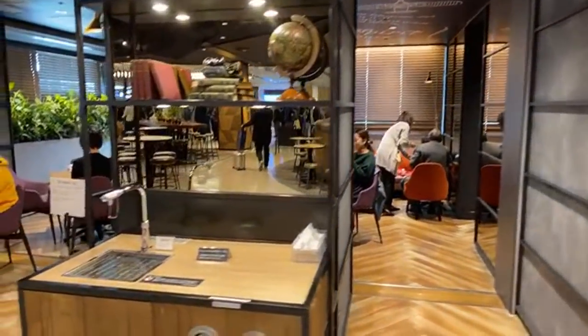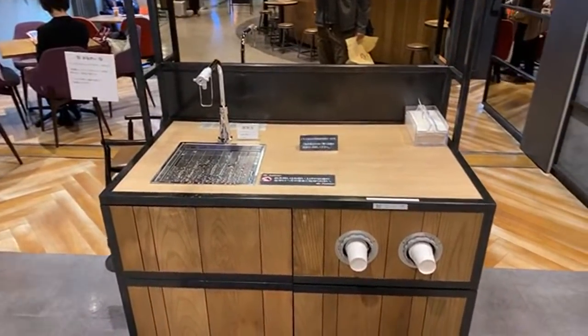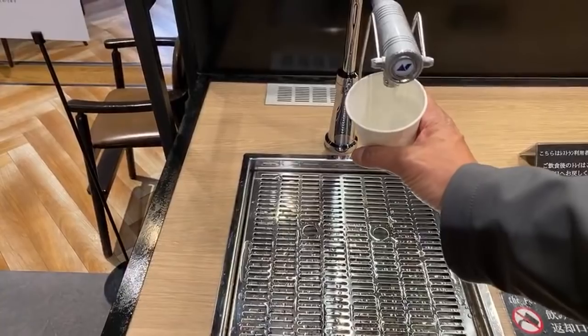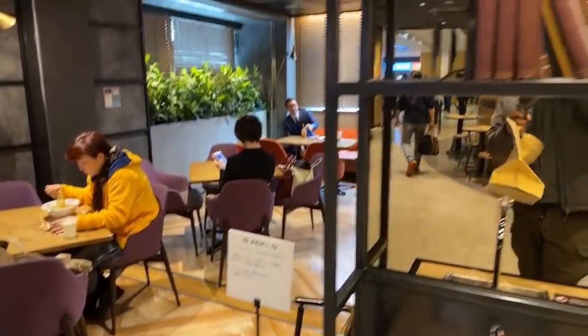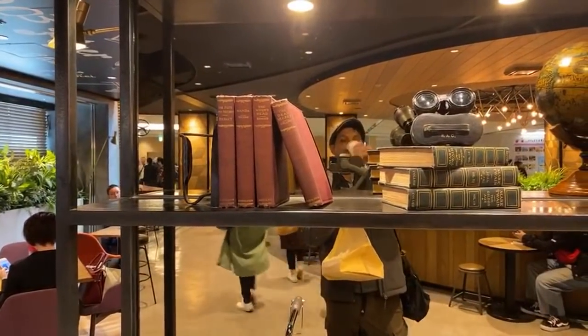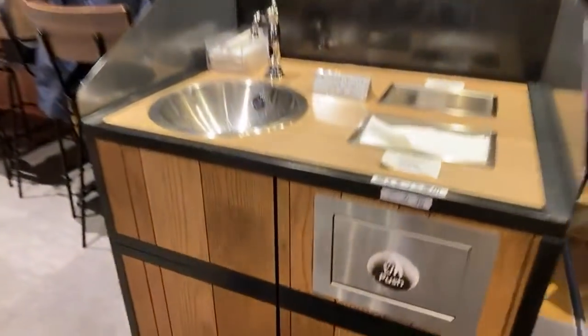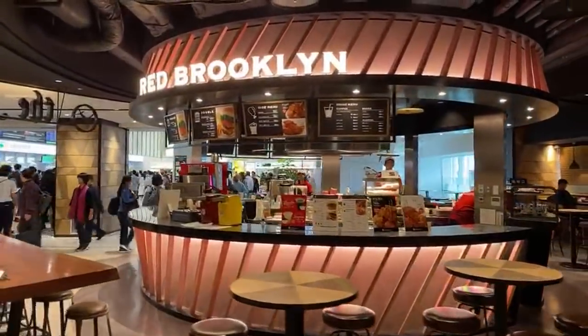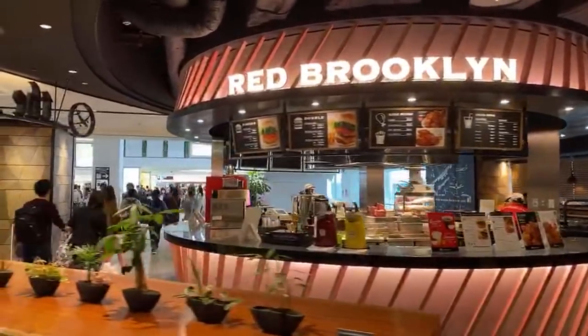And there's always free water that you can pick up at food courts just like this. Grab a cup and drink it. There you go. Oh, there's a trash can right here to throw it away. They recycle the paper. All paper cups recycled. There's Red Brooklyn right there. So if you want a burger, you know where to go. Taste of New York at the domestic terminal.